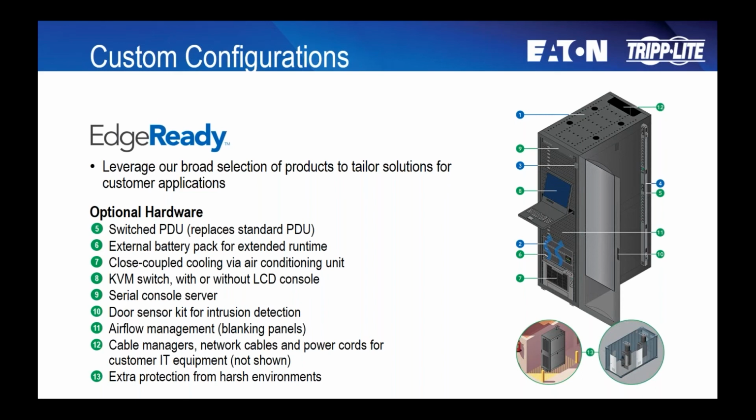Closed coupled cooling. It's number 7 right here at the very bottom. That's one of our self-contained cooling units I was talking about earlier. It's rack mounted at the bottom of the rack and takes up 8U of rack space. It sucks in the cold air, pushes it up through all the connected equipment, and blows hot air out the back. It's also self-contained, so it comes with a built-in condenser and evaporator, so you don't have to worry about any sort of drainage issues with that piece of equipment.